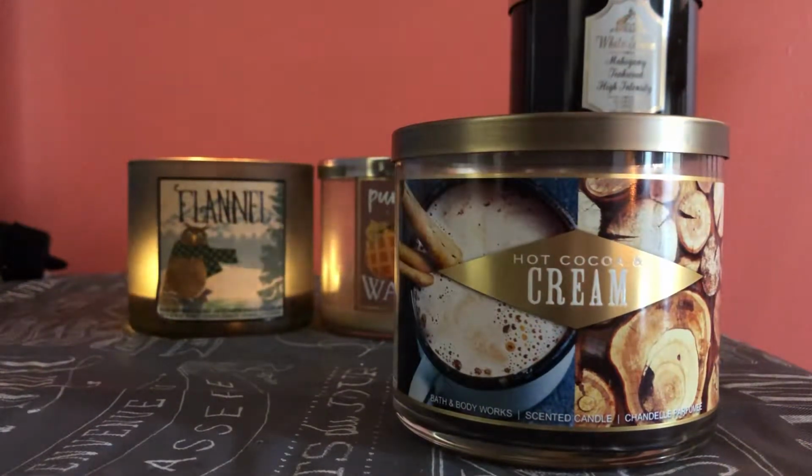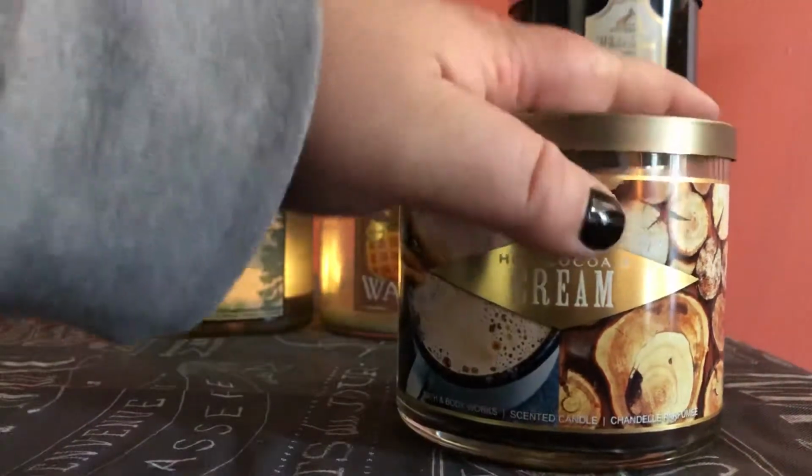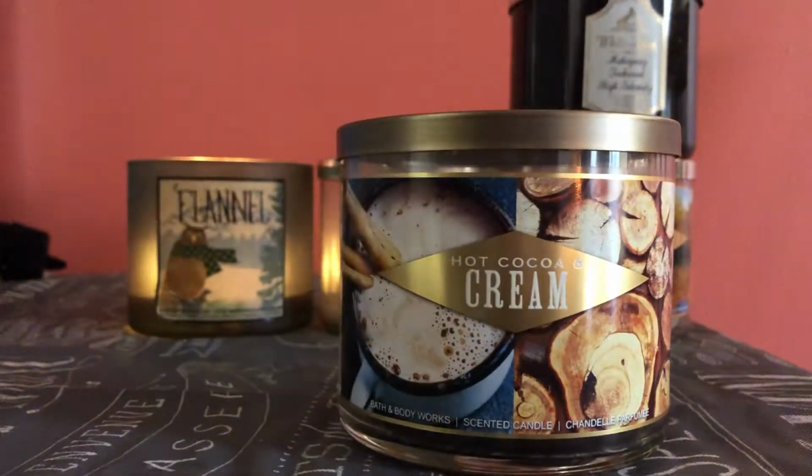Now, this is not the first time I've bought Hot Cocoa and Cream, but I had some serious burn issues with this. Let me show you the lid. Super cute. So, Hot Cocoa and Cream to me this year smells like chocolate pudding. Literally, that's my best way to describe it. I wasn't really getting marshmallow off it or cream this year the way I did last year.